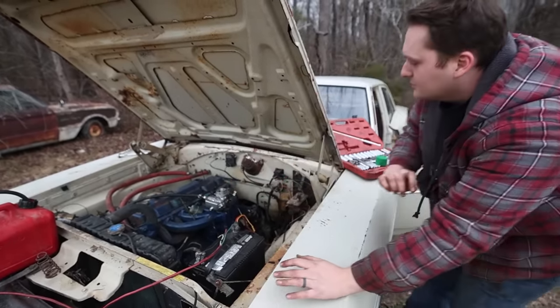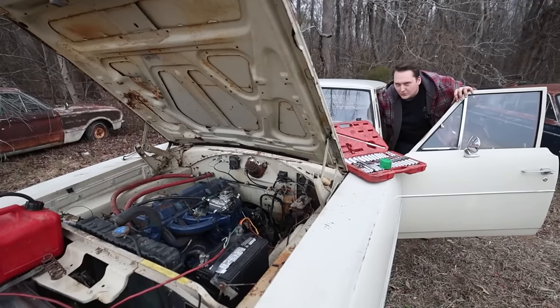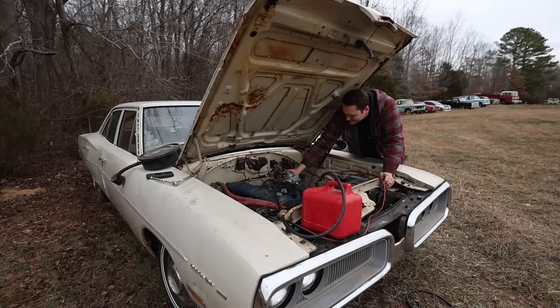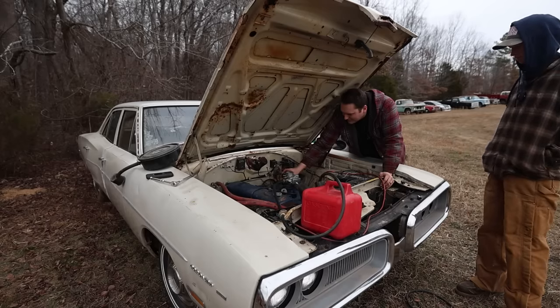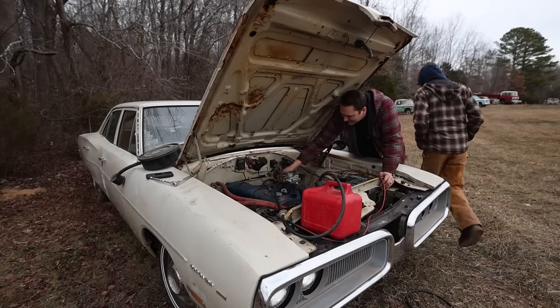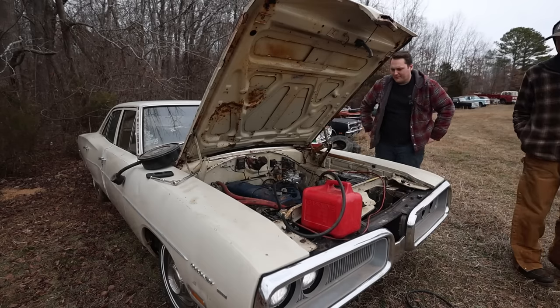We're also working with no choke, so let's close it. Bombs away. What was that sound? Here, you come over here and work the key for me. Wow. Do it again. Dang, we don't have any coolant in it, so we'll just let her calm down for a second. That runs really, really well. She's solid. Wow. It's not even real.